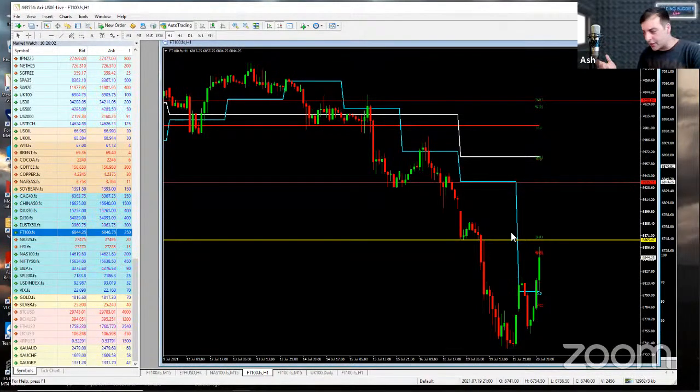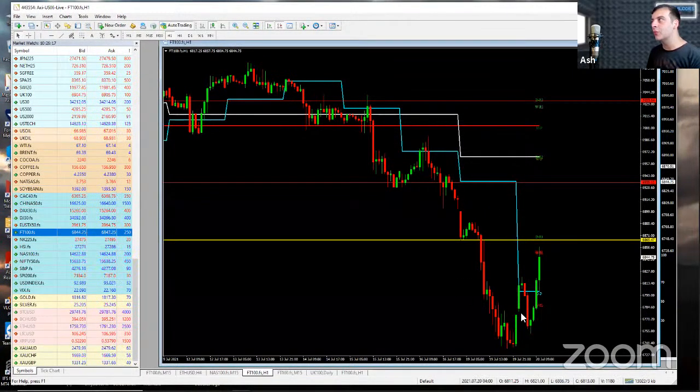For every action there is a Newton's law. Yes, for every action there is an equal and opposite reaction. So yesterday we saw the action, and the action was a collapse. You can see it by the daily pivot, what happened to the price action yesterday. So we know when we wake up today that there's an opportunity.